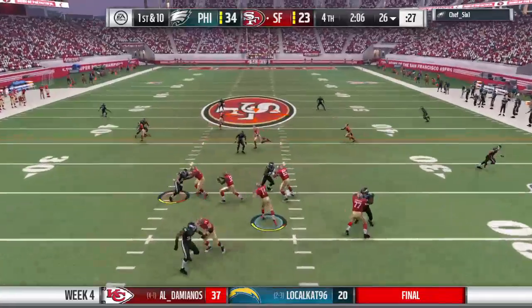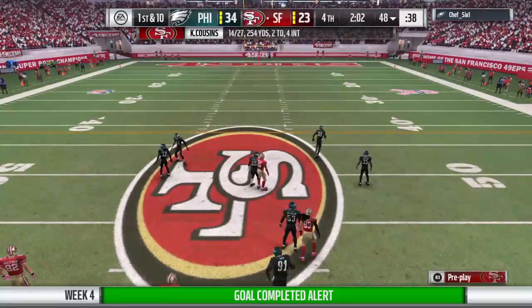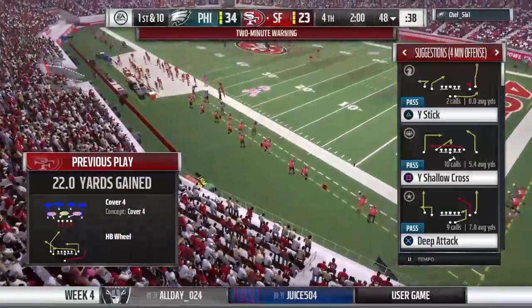They go back to the air here after the INT on the last drive. It's caught by Garcon. Give him 22 on that one. And the 49ers are going to get a first.